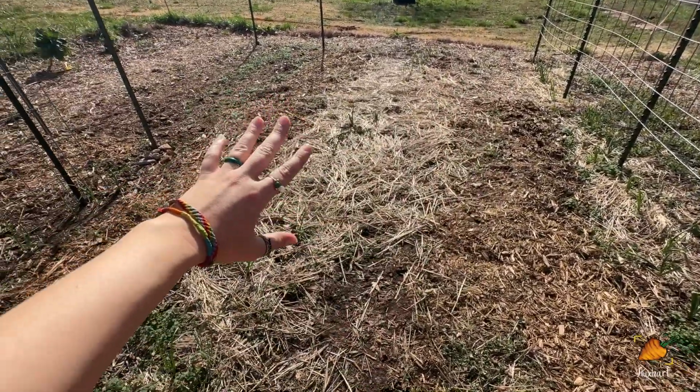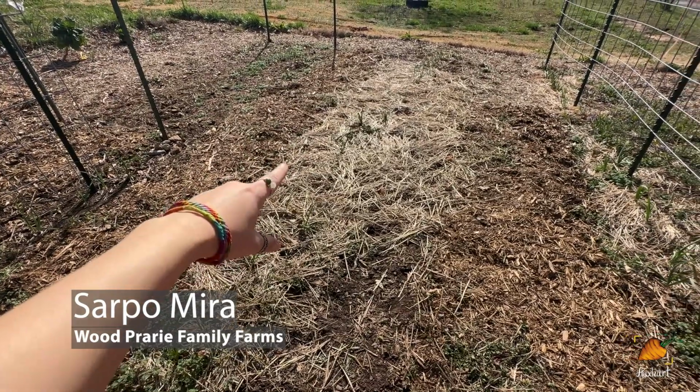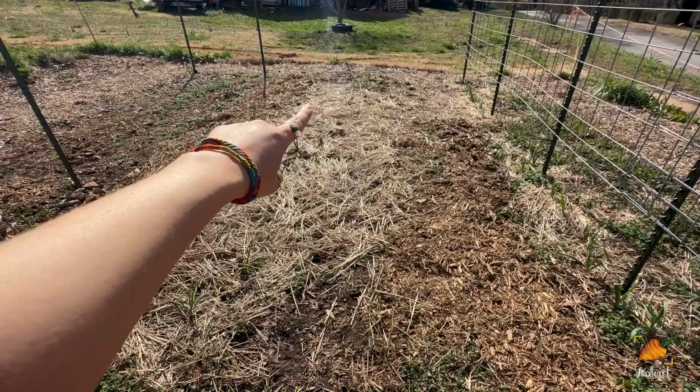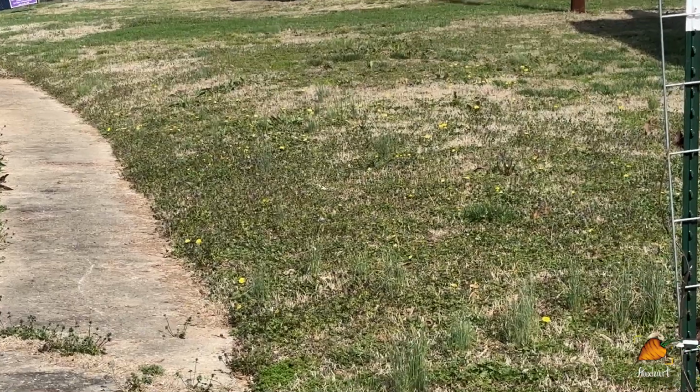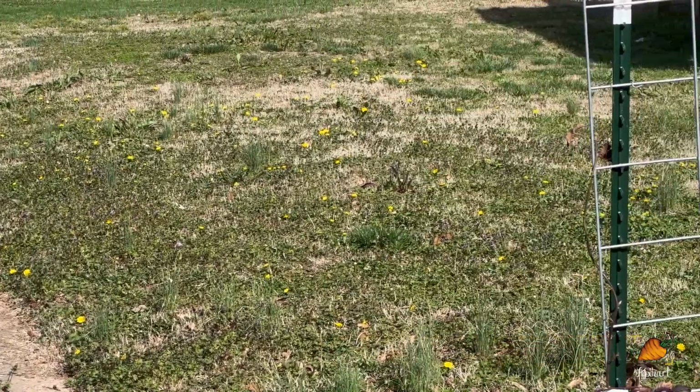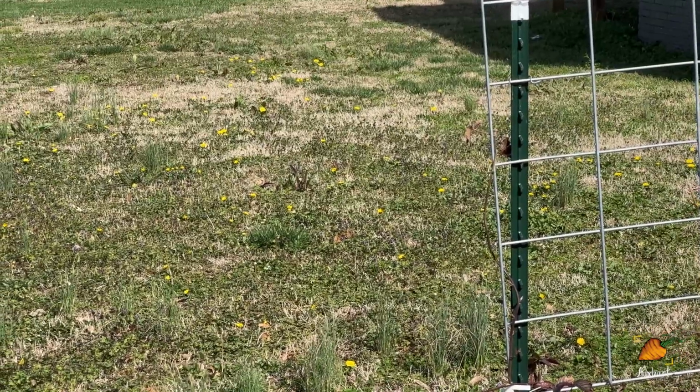I've got my new variety, which I'll have to put on the screen because I don't remember, and then golden potatoes in this last little section here. Common wisdom says that it's time to plant potatoes when dandelions start to bloom, and I've also seen a crap ton of daffodils. Look at all those dandelions. Based on that logic, that looks like potato planting season to me.